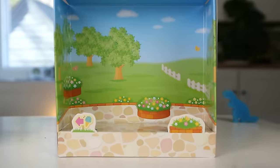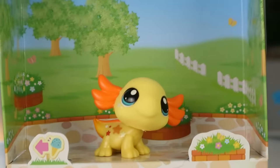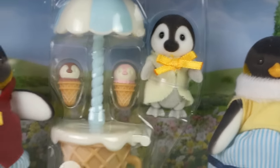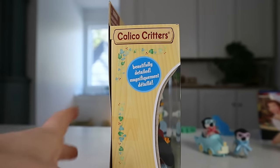Honestly, this little packaging is so cute. I feel like you could actually take little LPS photos in it, like a little LPS photo booth. Penguin family. There's the mama penguin, the papa penguin, and the baby. This is ridiculously adorable. They're so chunky and happy. Beautifully detailed, which I can attest.